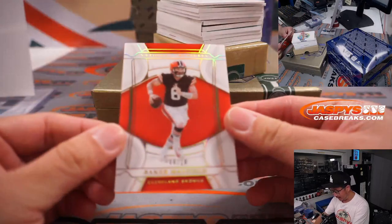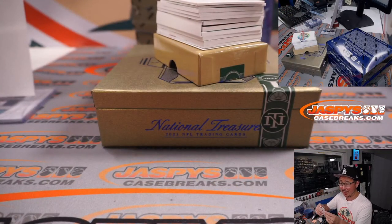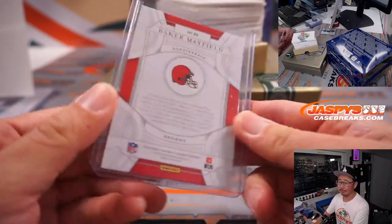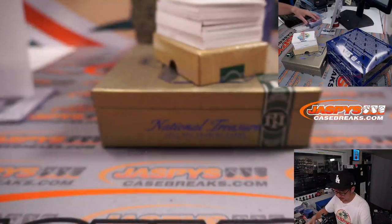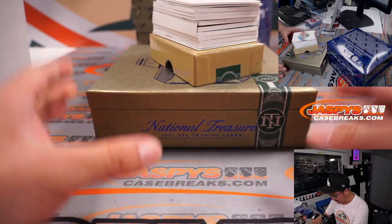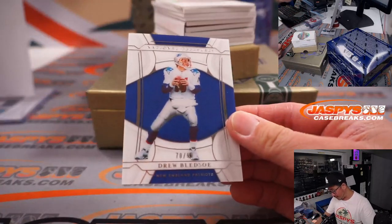All right, 8 out of 10, Baker Mayfield. Uh-oh, Greg was just saying, watch the one card I get be a Baker. I hope not. There better be more here for you. No, it's just the regular box. It's the boxes from last year, Rex. No wood boxes here. There's Drew Bledsoe for the Patriots.